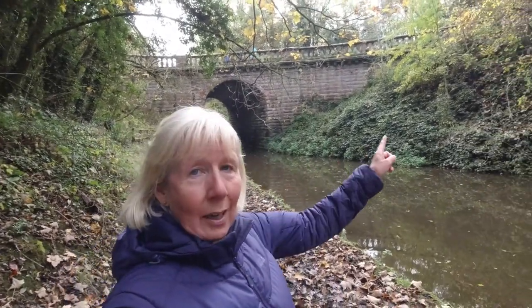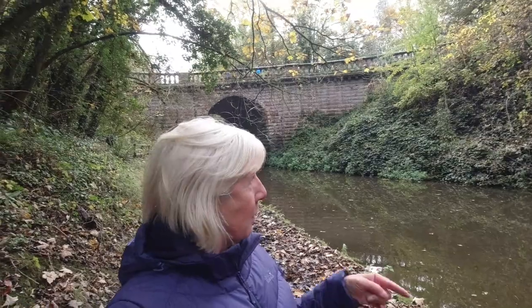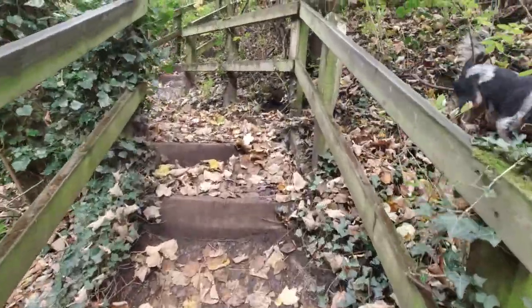If you can see this bridge behind me, this obviously crosses the canal, but one of the conditions of the canal coming through many of these big estates was that they would build ornamental or ornate bridges, because this was all the parkland for Chillingdon Hall. So I think I can go up there. It does eventually go all the way to Chillingdon Hall, but that's not open to the public at the moment because of the current situation. But we'll have a little walk up and just see what the path looks like up above.